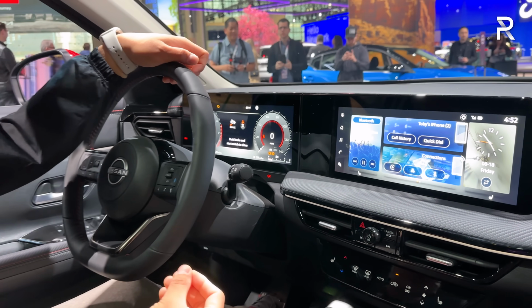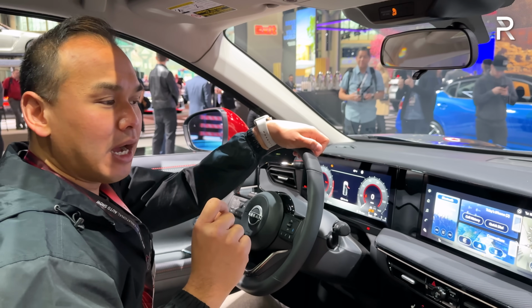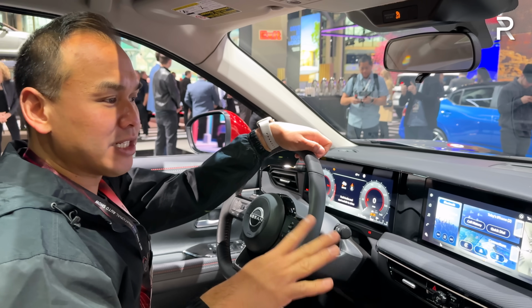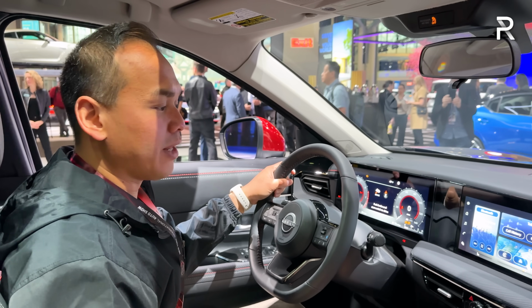If you guys go for lower trims, it'll have a smaller 7-inch display, where it'll have a 7-inch display here and a 7-inch display here. I believe, however, if you go for the SV, it's standard again on the SR. This is again pretty much the biggest screen you're going to find in the segment.